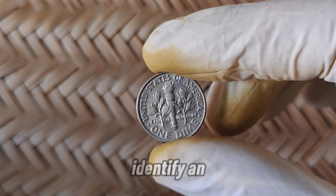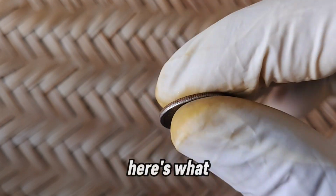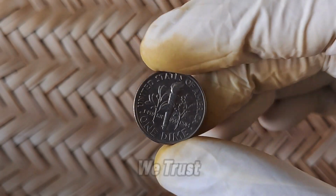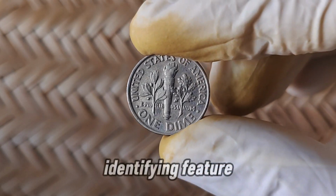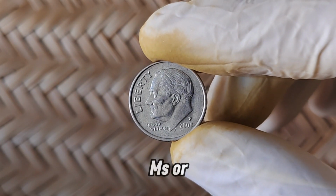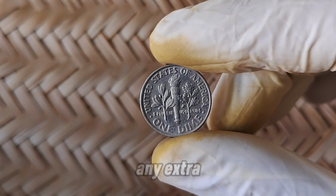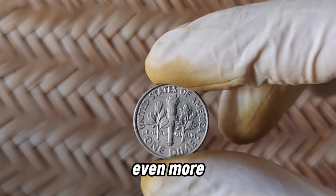So, how can you identify and authenticate a valuable 2000P Roosevelt dime? Here's what you need to look for. Check the mint mark: look closely at the P mint mark and examine whether the phrase "In God We Trust" appears near it or overlaps. This is the key identifying feature. Inspect the coin's condition. Coins in mint state, MS, or uncirculated condition are worth significantly more than worn-out circulated ones. Look for doubling or striking errors. Any extra marks, misalignments, or doubling effects on the inscriptions can add even more value to your coin.